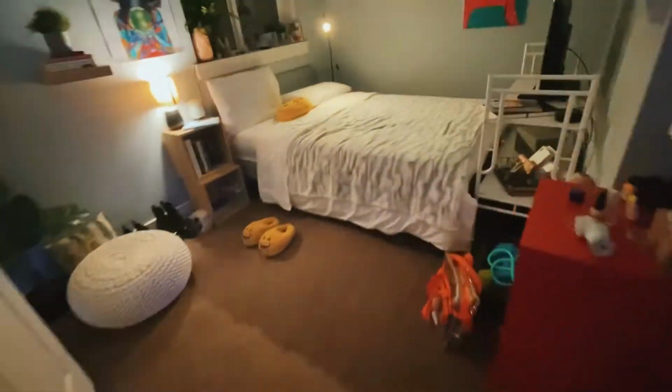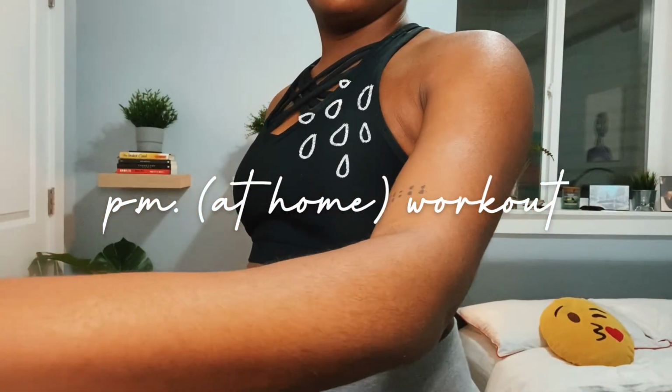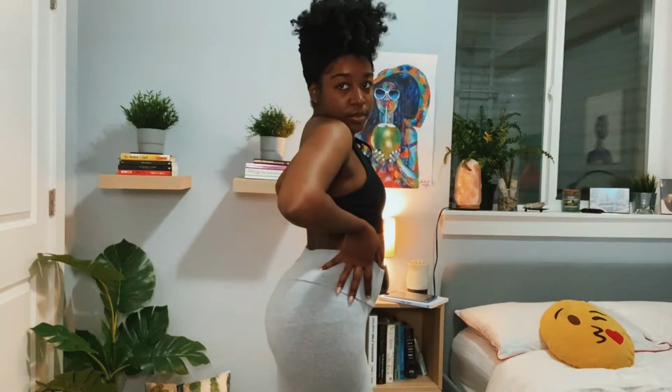After dinner, I head right back downstairs to figure out what I'm going to do for the evening. I am in school right now, so usually my nights consist of me doing schoolwork, but since I'm on vacation, I can pretty much do whatever. So I will sometimes do an at-home workout. Yes, flex that outfit.